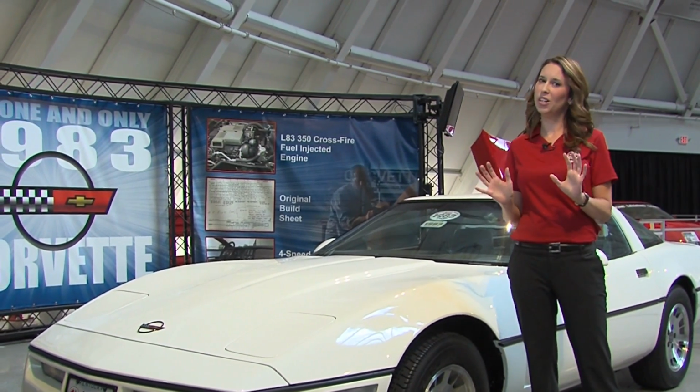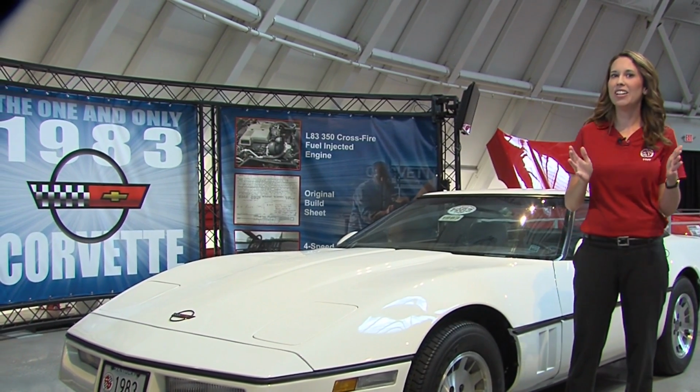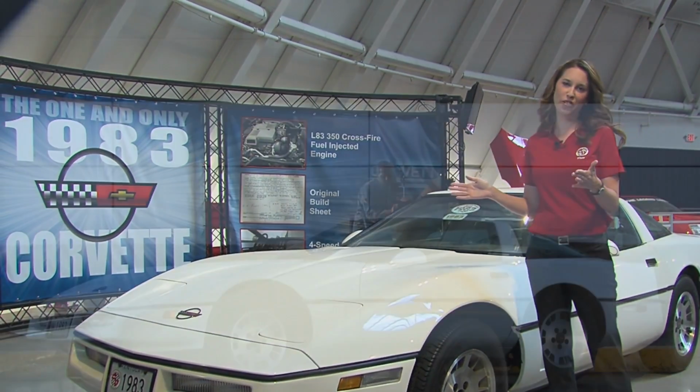We're gonna piece the story together for you from the beginning when it was rolling off the line at the plant to how it got here at the National Corvette Museum.